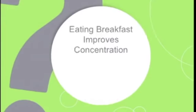True or false? Eating a healthy breakfast improves your concentration. True. After a night's rest, when you haven't eaten for many hours, a healthy breakfast fuels your brain and muscles to improve concentration and make you feel less tired and irritable.